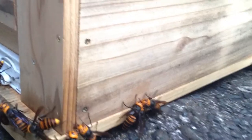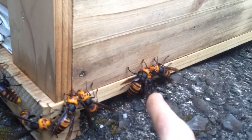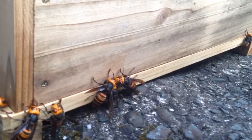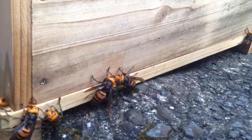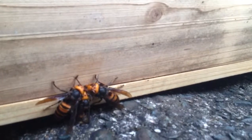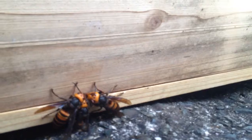And what's happening right here, there's honey leaking out of the side here, and they're licking at it. They actually look like they're trying to burrow a hole in on there.